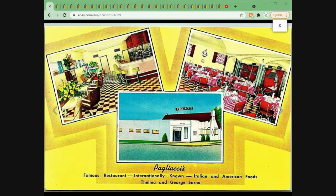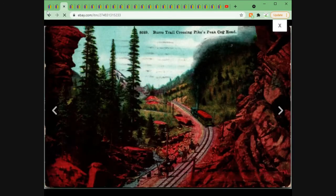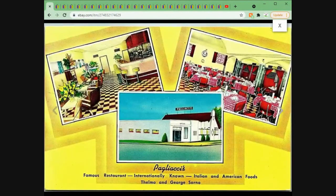Next up, the next three cards are for the same customer. Total was $7.85 plus $2 shipping. So these are the three cards. The first, obviously, is a linen postcard for Pagliacci's famous Italian restaurant in Denver, Colorado.